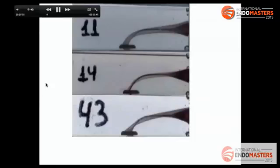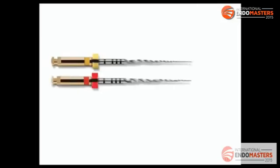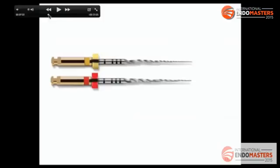So we change a system with so many instruments like ProTaper Universal. Here we change this system for a new system with just a few instruments. Instead of 5 instruments, we can do most of, about 80% of our treatments just with 2 files, with these 2 files, the X1 and the X2.